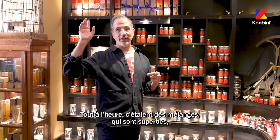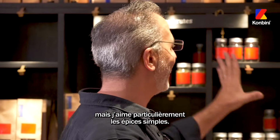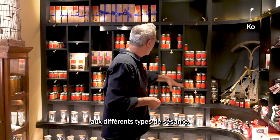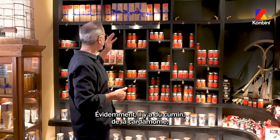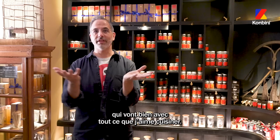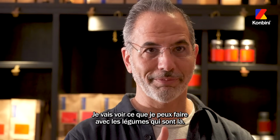And here we've got the spices. So I've seen some mixes there, which are always great, but I also particularly like just the naked plain spices, from nutmeg to sumac to different kinds of sesame. And then obviously we've got cumin, cardamom, turmeric, all those flavors that make everything that I love cooking really, really sing. So I've got some vegetables here and I'm going to try and see what I can do with them.